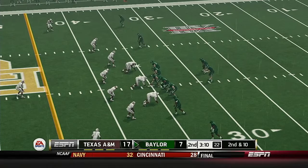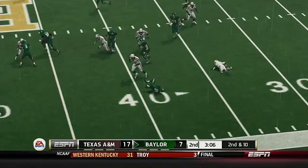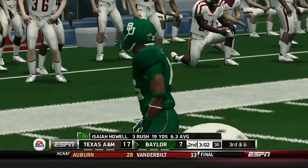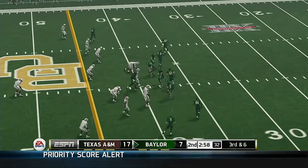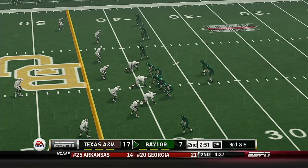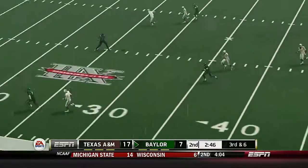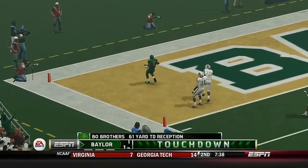From their own 35-yard line, second down. And he carries the ball for a nice gain. He's going to go for the home run. Throw's complete. He's got space to work for the 10.